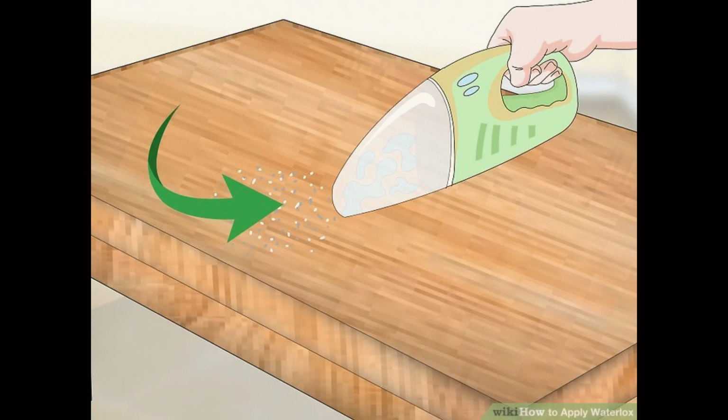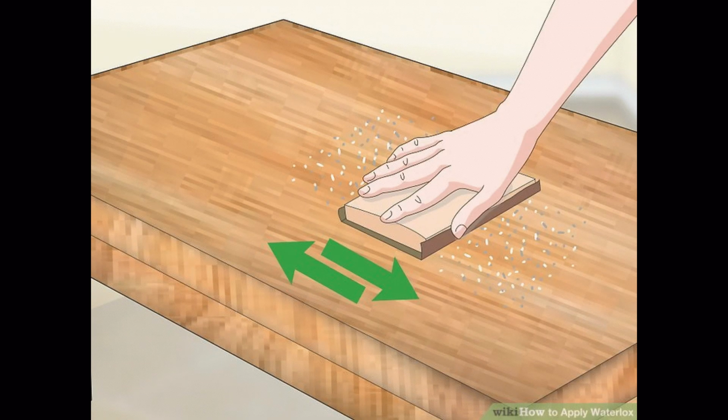Consider using a shop vac or a canister-style vacuum for best results on larger surface areas. For smaller surfaces, use a damp microfiber cloth to remove any dust particles. After vacuuming, wipe the surface with a dry rag to get up any remaining flecks or fibers that the vacuum may have missed.